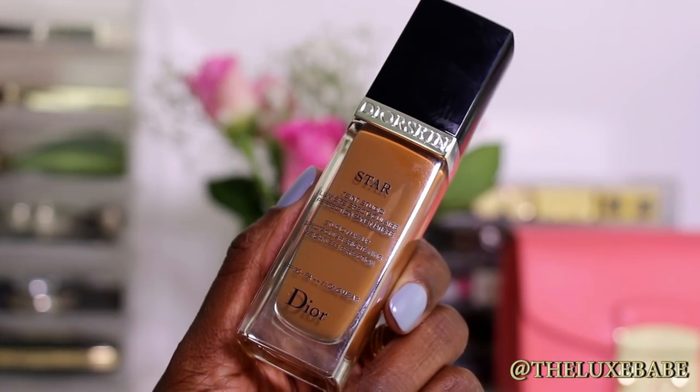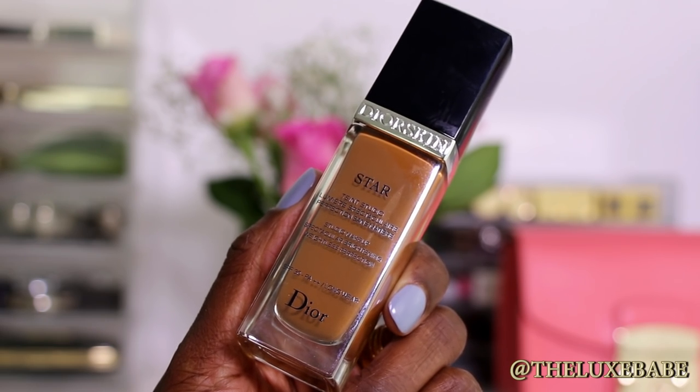First of all, I want to start out with foundation, and this is the foundation that I am wearing at the moment. It is the Dior Star foundation, and this one is SPF 30, and I have to say that this foundation is fabulous. First of all, it goes on like a dream. If you're wondering about coverage, I would say it's a medium coverage max. It's not a full coverage foundation, and I really like the fact that it has SPF 30, and it gives me this amazing natural, satiny finish. It wears well throughout the day, and is very easy to apply.